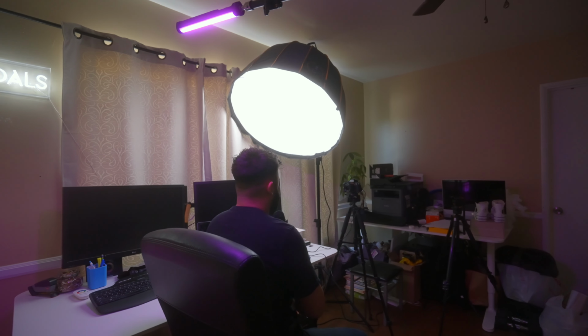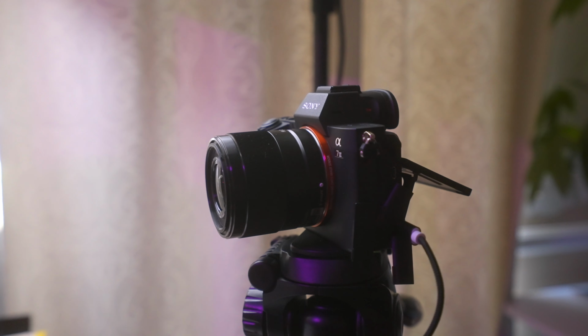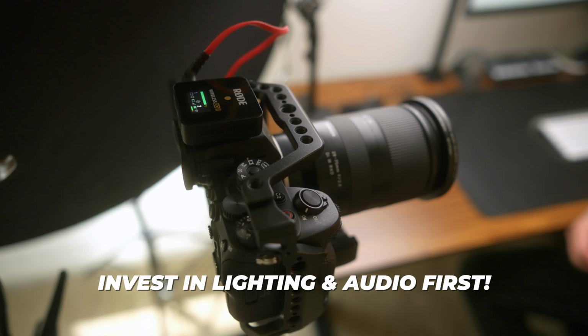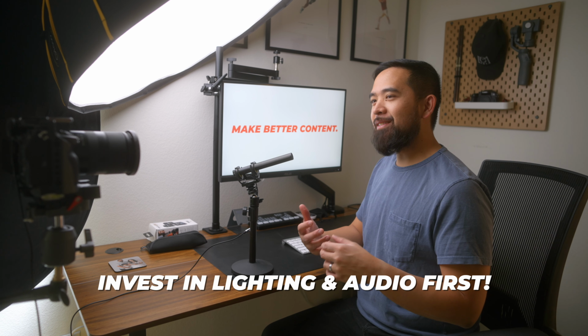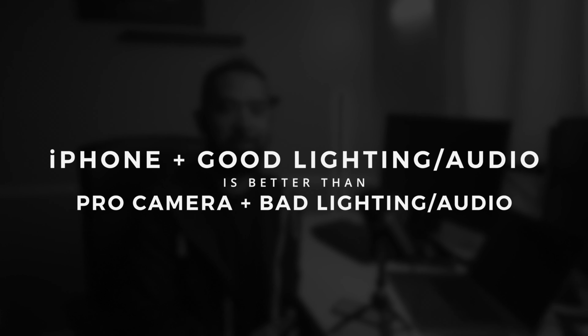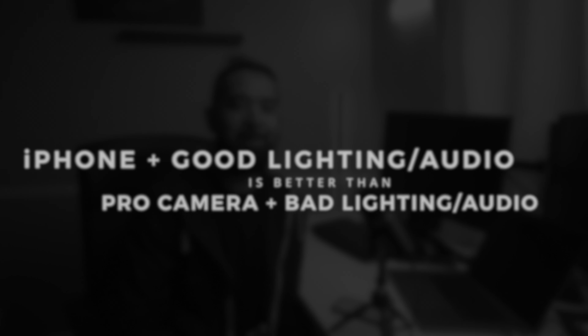And it is going to take a little bit of money. So Noah has invested in lighting, in audio, and he did invest in a really nice camera and a lens. If you just have your phone and you have like a $300 budget or so, I always tell people invest in the lighting and the audio first, because when you do invest in that camera later, you can use the same lighting and audio. An iPhone with good lighting and good audio is always going to look better than any professional camera with bad lighting and bad audio. And so guys, don't worry, at the end we'll show you how this setup looks with a phone as well.